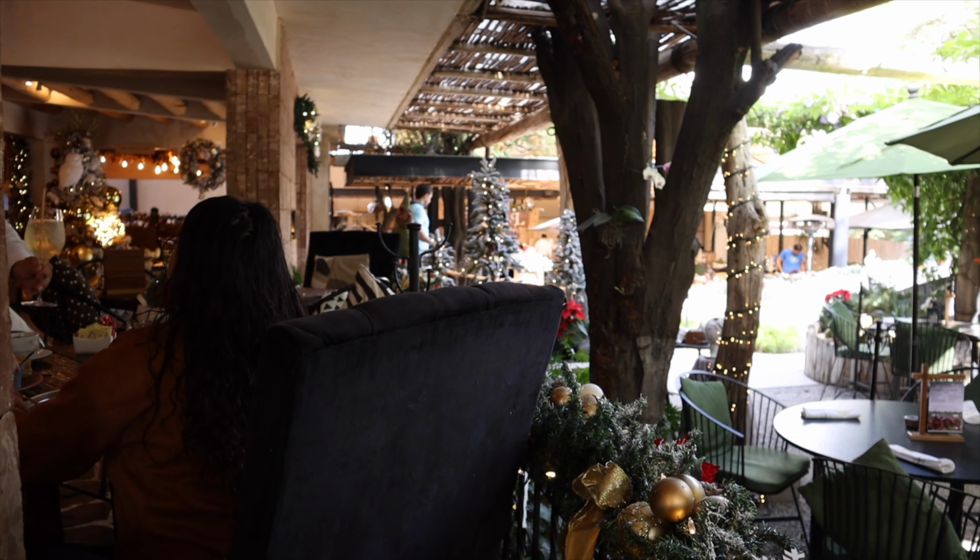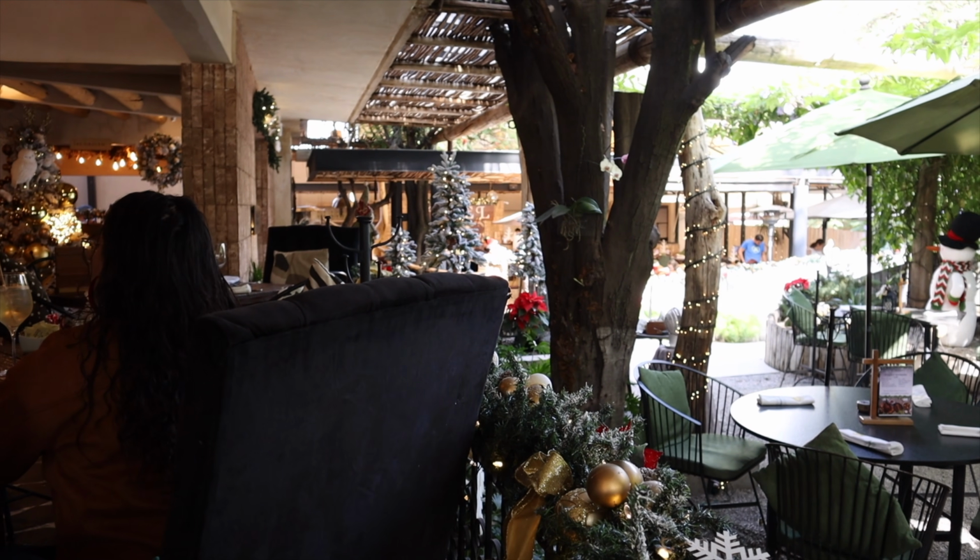So for eating out here in Cuernavaca, there's all kinds of options. There are super upscale restaurants, usually associated with hotels. We have been there. They're very nice. The food is delicious. But today we wanted to show you a different place.